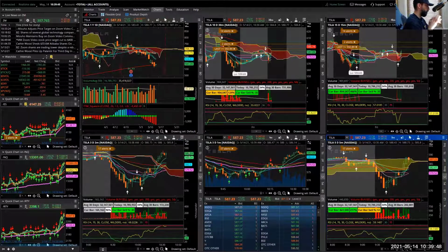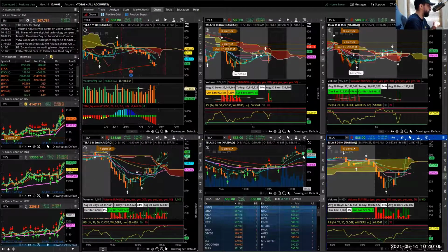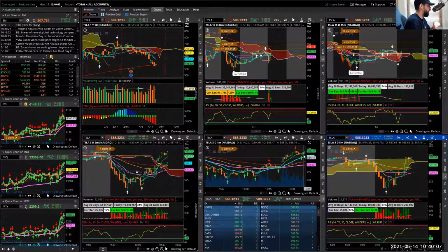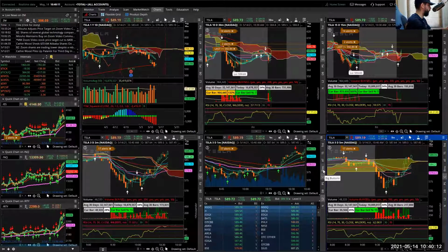I was almost tempted to take this trade and take calls to the upside, but I'm going to wait, because at this point I feel like I'm chasing action because of the move that already happened. Now the 1 minute has a nice look here, breaking above this candle. Yeah, this could move now. This could definitely move, and there it's going.